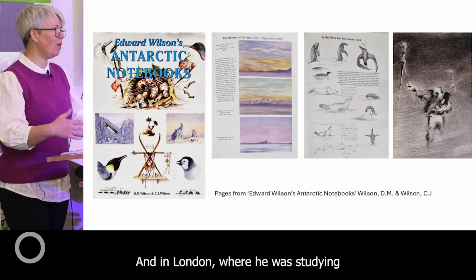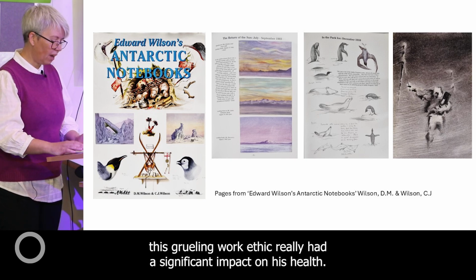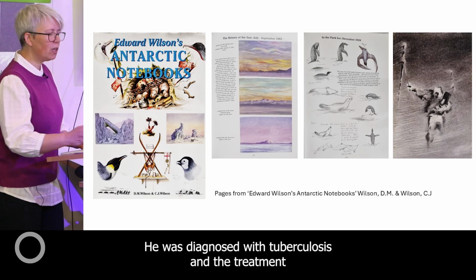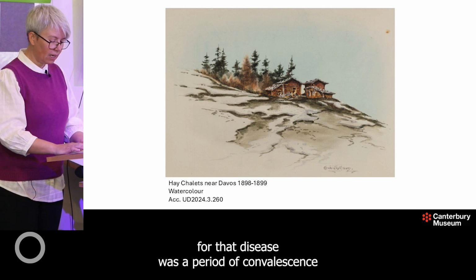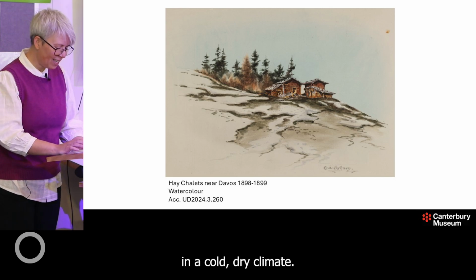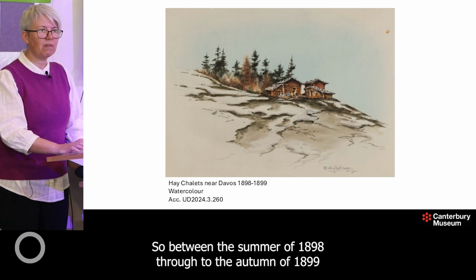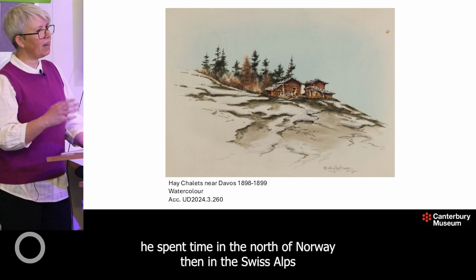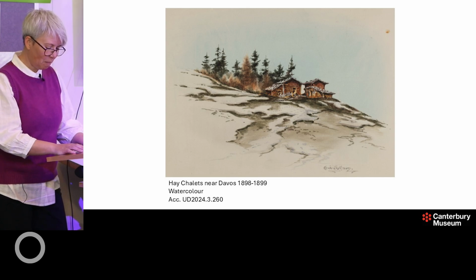And in London, where he was studying for his medical degree and working in Battersea, this grueling work ethic really had a significant impact on his health. He was diagnosed with tuberculosis, and the treatment for that disease was a period of convalescence in a cold, dry climate. So between the summer of 1898 through to the autumn of 1899, he spent time in the north of Norway, then in the Swiss Alps, and then returned to Norway for a second summer.